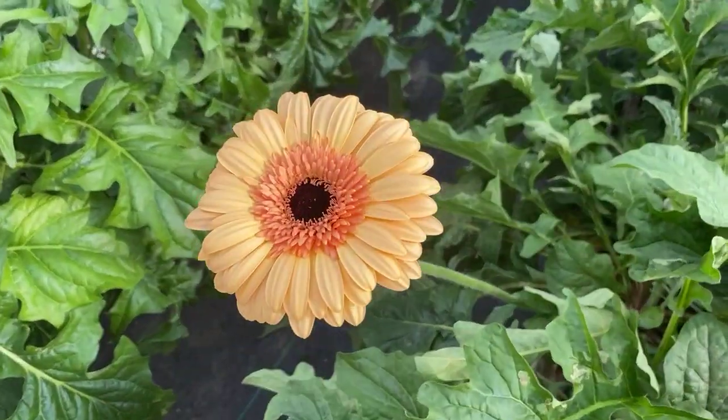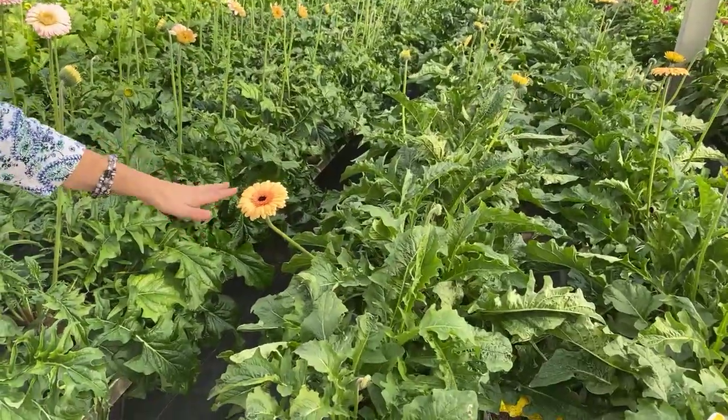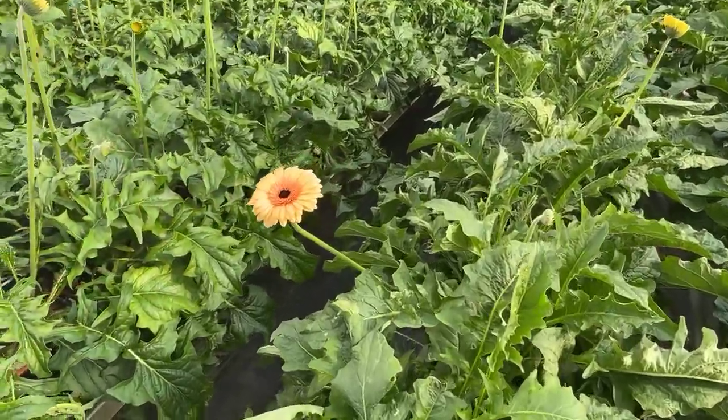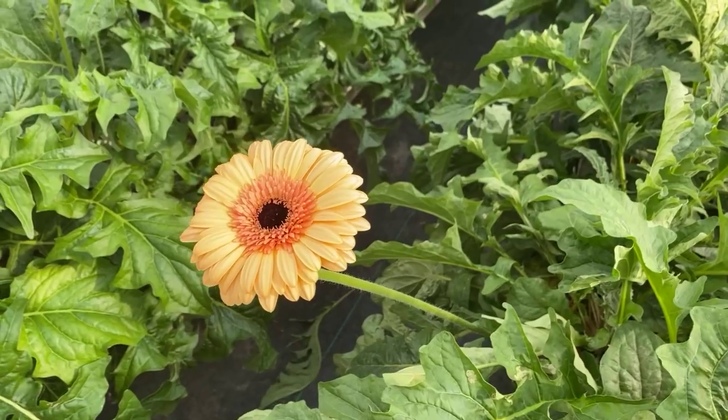And then this creamy peach. Isn't it just fun? Once we go into this bed, these are going to be more your standard size gerbs. But I just love the dark eye. Yep. And then the full palette count, really fun.